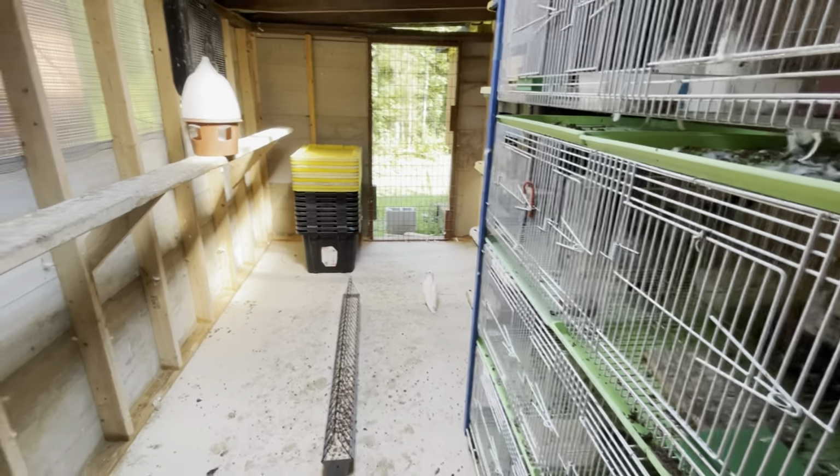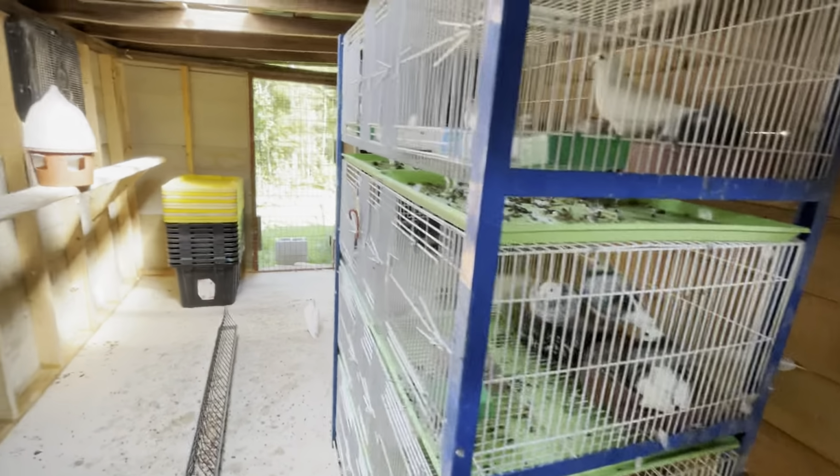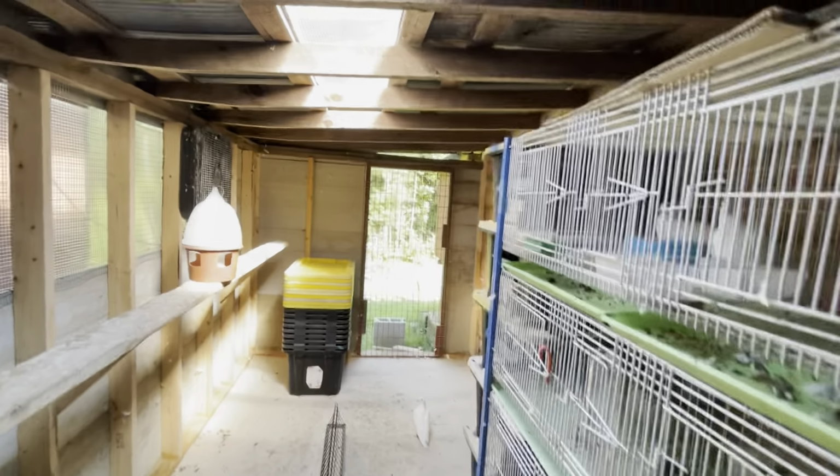And all the birds that were in here, they're now in the stock loft. I'll show that. And look at that. Look at that. That's a snake. That's a snake right there. Wow. That is a big, huge problem.